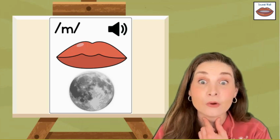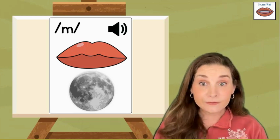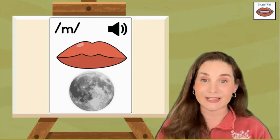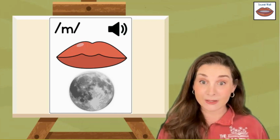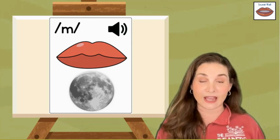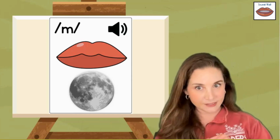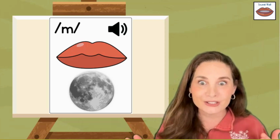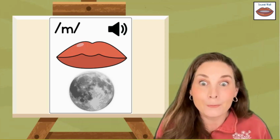And I can feel my throat buzzing for this one too. The difference with these sounds is that the m sound is a continuous sound, which means we can stretch it out for as long as we have air. Whereas with our stop sounds that we were talking about before, we could not stretch them. All right, let's try stretching out our m together.